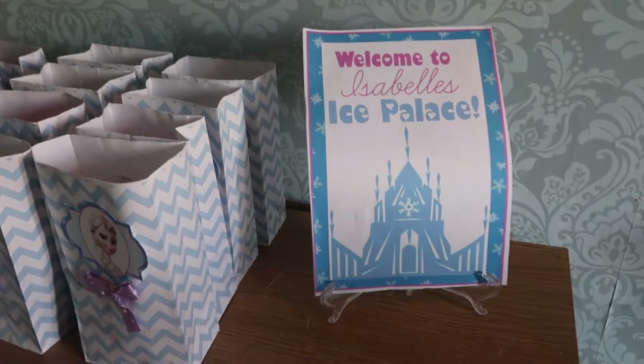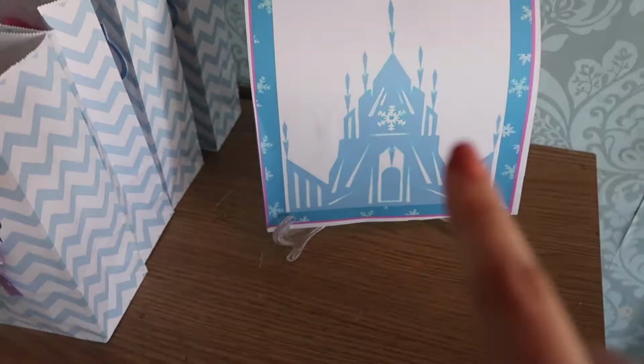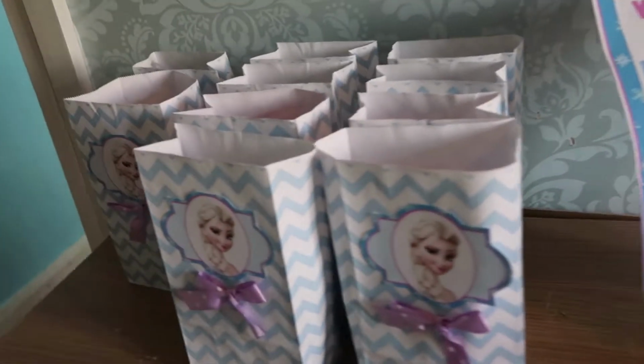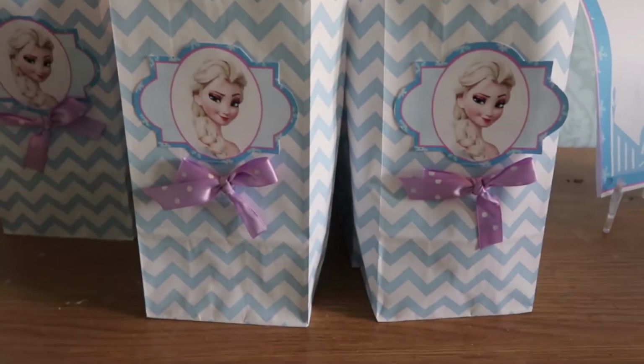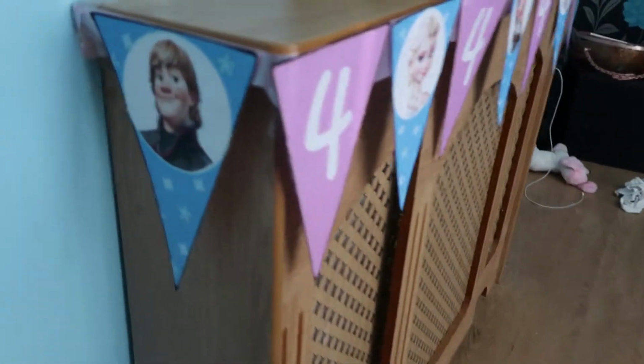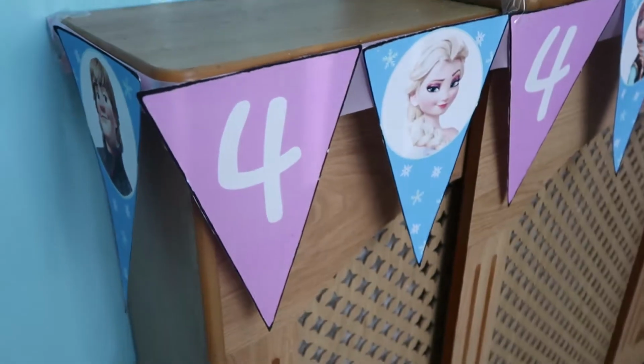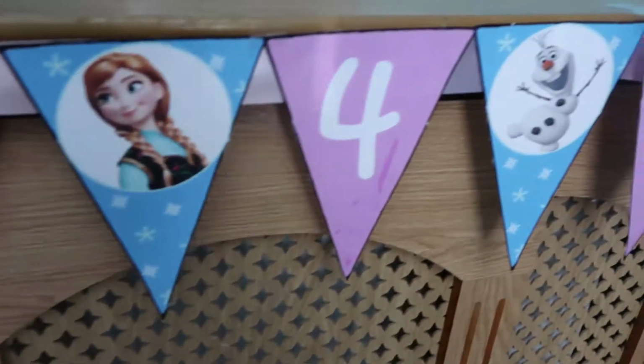Yes, it should be a good day because the weather's nice. The only downside is we've unfortunately got the wrong bouncy castle. The wrong bouncy castle came and he's given it to me for free overnight, so at least that's good. When you come in, there's a little poster that says, "Welcome to Isabelle's Ice Palace with Elsa's Castle." And then I've got some party bags on display as well. If we go through here, it's still a bit of a mess because we haven't got around to tidying it yet, but I've done some bunting. There's a number 4 and all of the Frozen characters.